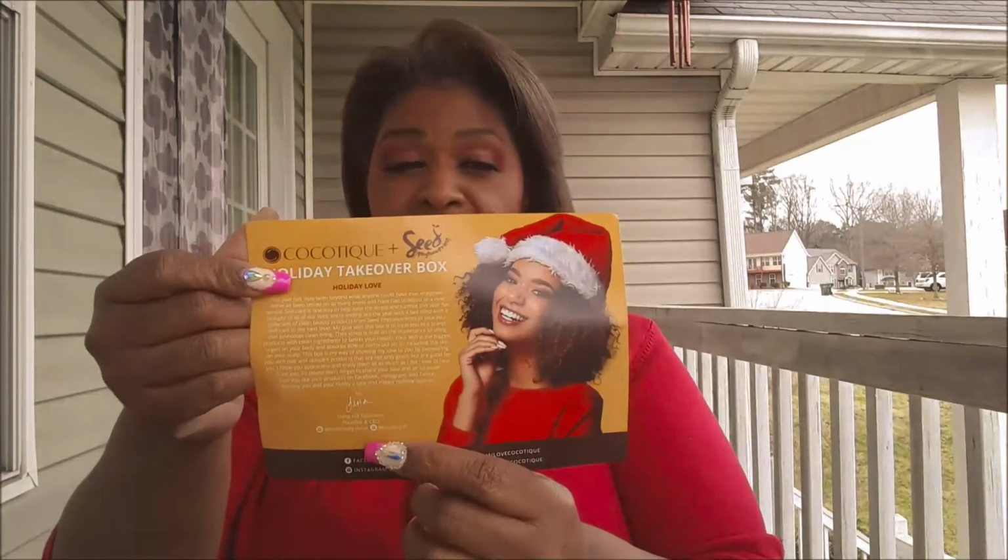Alright, we have the card. And it says Seed Phytonutrients Holiday Takeover Box. And it says our vegan hair products are formulated with coconut, sunflower, and camelina seed oils, shea butter, turmeric, and many more nourishing naturals. These potent ingredients are rich in hair nutrients like fatty acids, vitamin C, and vitamin E to keep hair healthy and strong. And it goes on about the importance of seeds as an ingredient. This is where the plant's nutrients are encased and protected from environmental elements so they remain in their purest form. Seeds contain high concentrations of omega-3 fatty acids, antioxidants, phytosteroids, carotene, and vitamins A, C, D, and E. Alright.